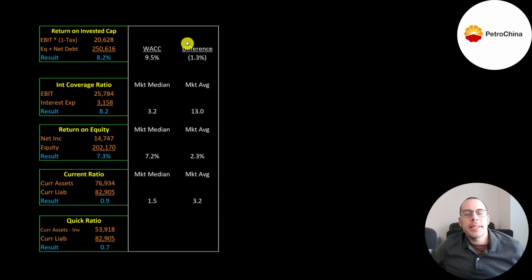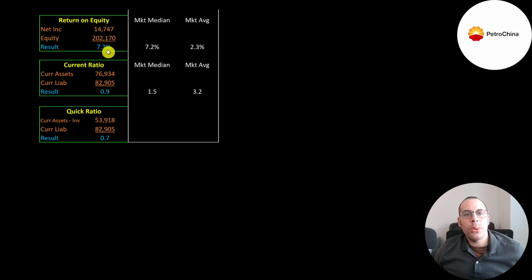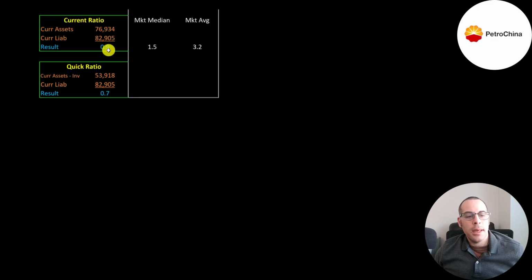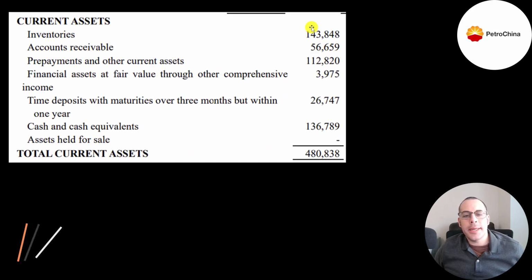Their return on invested capital is 8%. They can cover the interest payments with their operating income 8 times. Their ROE is 7.3%, which is almost exactly the market median. And their current ratio is slightly below 1. Their quick ratio is 0.7. Let's look at their current assets.